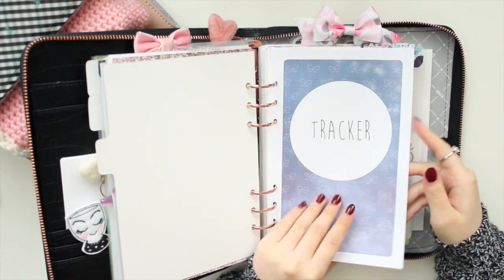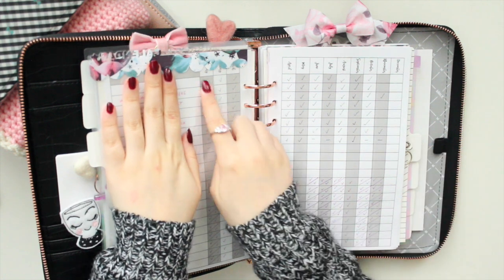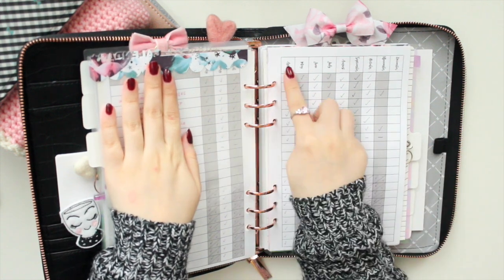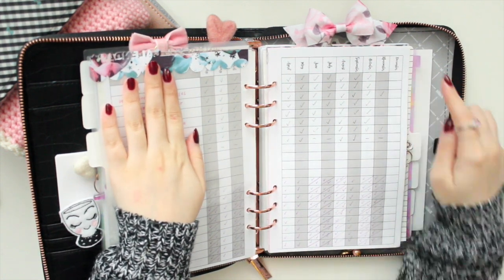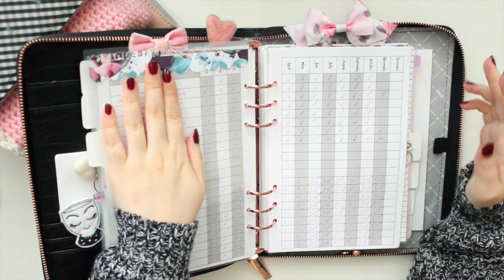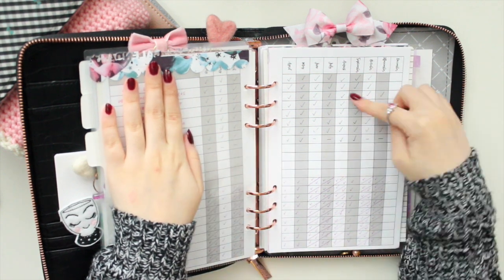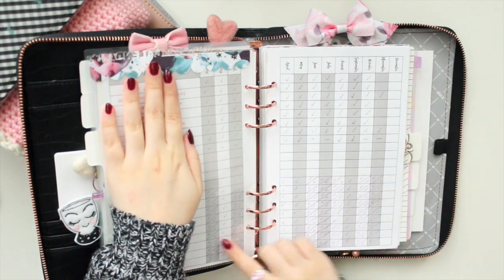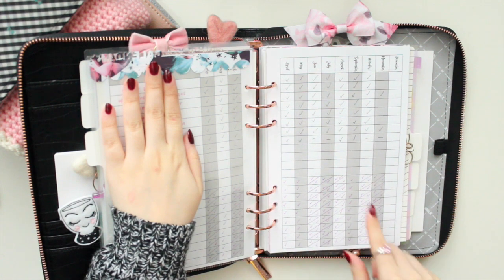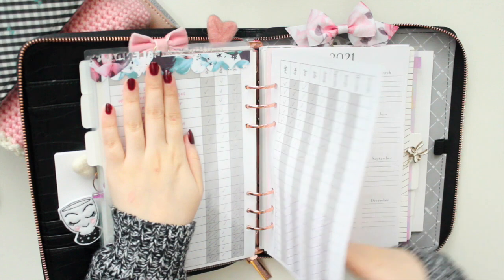Next section is my tracker section. So over here I just have a yearly tracker, so it just has January to December here, and any recurring tasks here that I want to do on a monthly basis, I will just write them down here and then check them off. So as you can see, I've been using it all year round. Everything is checked off as we are moving into November and December.